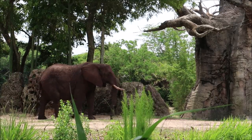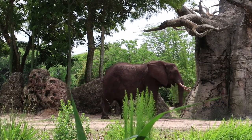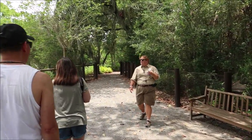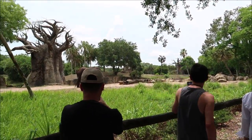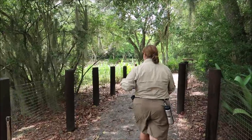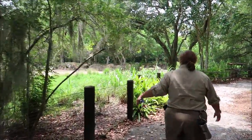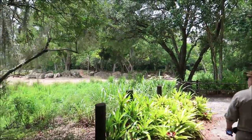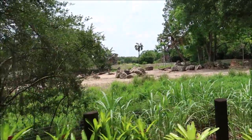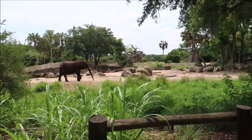Where are you going? You can follow her. We're headed down this way. I don't know where she's going, but I'm glad you came. This is a little fun. She has three daughters. Two of them are related, the younger two. The others are way back here. They're hanging in the shade. Is she following us, or are we following her?